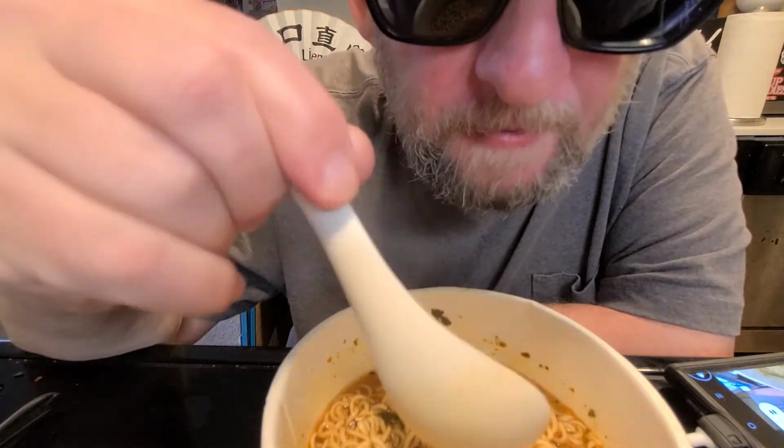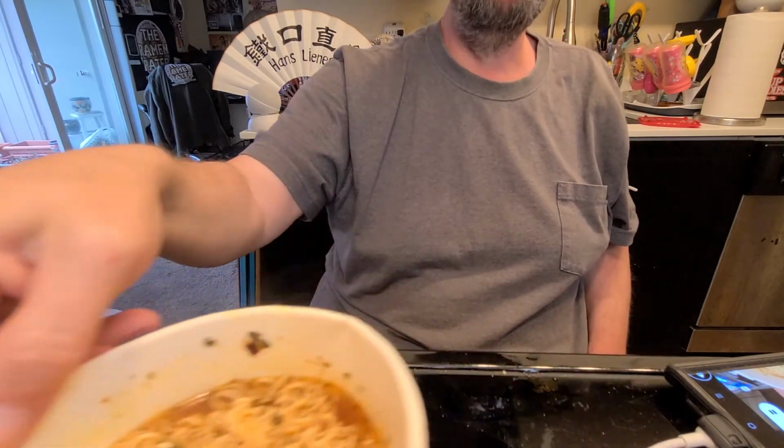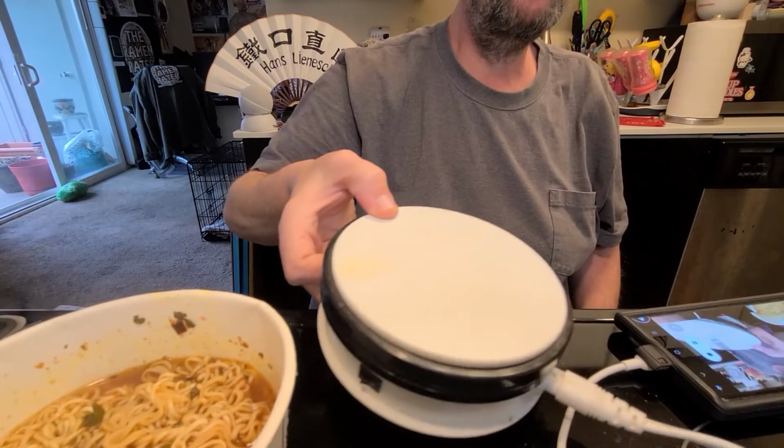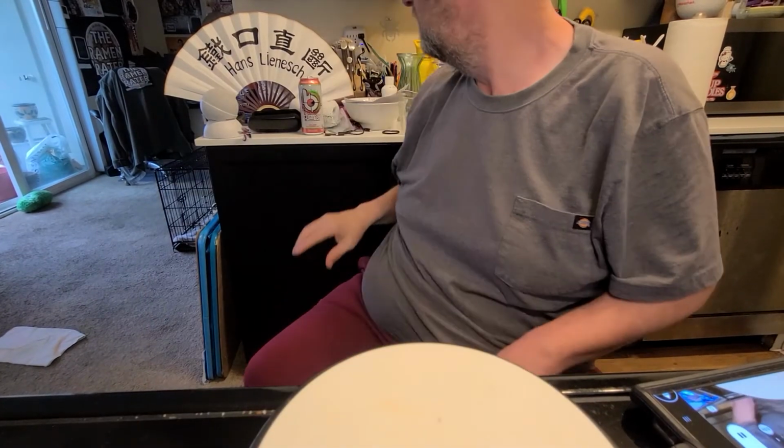It's pretty good. I gotta say, I like the Pozole better. But this is no slouch. This is really good. Ooh, it's got a nice little bite of heat to it too. Just a bite. Not a violent excoriation.